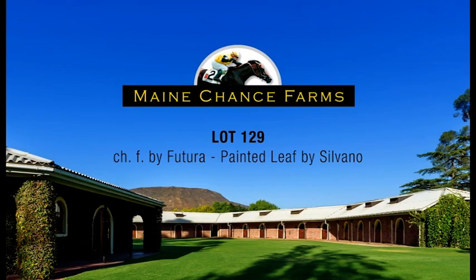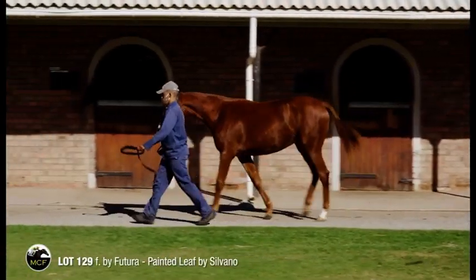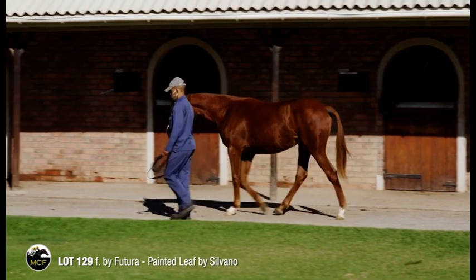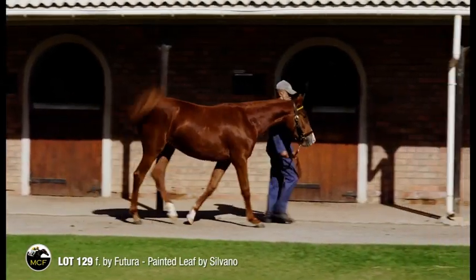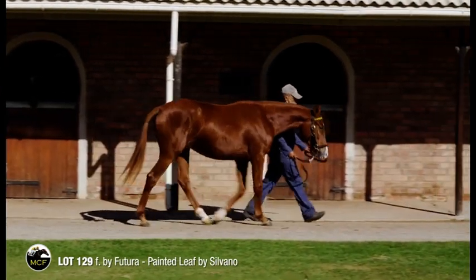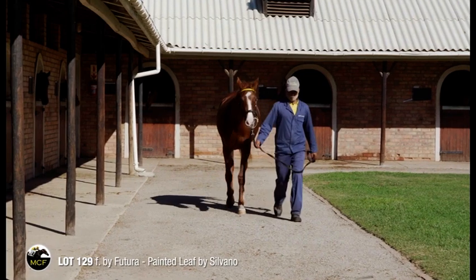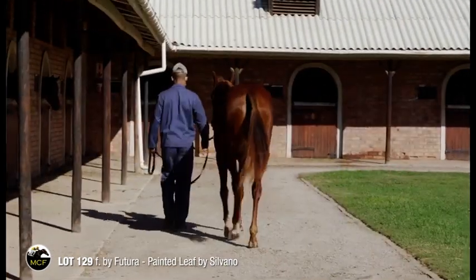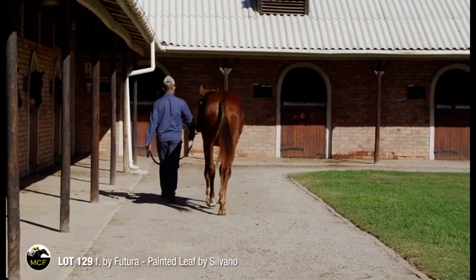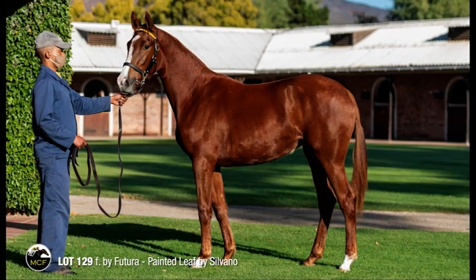Lot 129, Chestnut Filly by Futura out of Painted Leaf, and Futura really is throwing some good lookers. He is, and he's had some winners now, which is really good. I was speaking to someone the other day about him because we've bought quite a few and purchased a share or two on behalf of clients, because of the two-year-olds we're involved with, he's got some really smart two-year-olds of ours. And, you know, it looked like he hadn't really fired early, which is a bit of a misconception, because obviously we haven't been racing for a few months. And for a horse like him to have a couple of winners on the board already is pretty good.